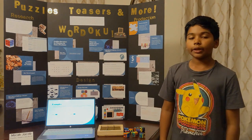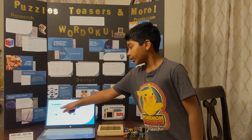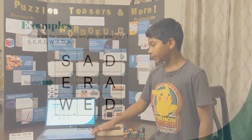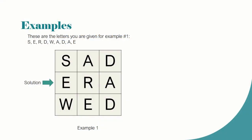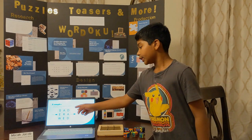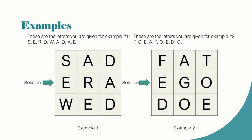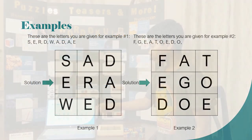Here are some examples for solutions of Wordoku. So, if you were given these letters, one solution could be this: sad, arrow, wed, sue, are, dead. And if you're given these letters, one solution that you can make is this: fat, ego, do, fed, go, to.